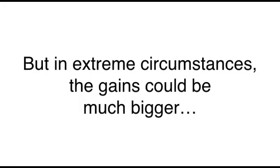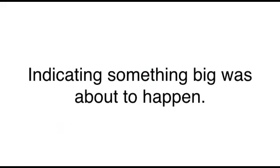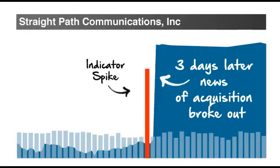But in extreme circumstances, the gains could be much bigger, big enough that a single trade could really change your life. Let me just show you what happened very recently. The WPI registered a spike for Straight Path Communications on April 7, indicating something big was about to happen. On that Friday, shares closed at around $36. The following Monday, April 10th, AT&T issued a press release announcing its plans to buy that company. When the market opened on Monday, shares of Straight Path were already trading around $91.